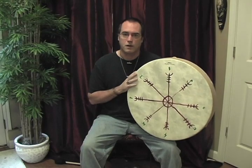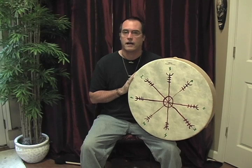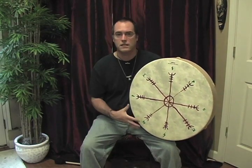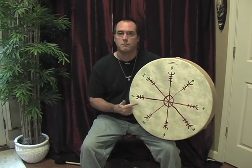Holding a drum here that has painted on it an Eyjolmur, or a helm of awe. And as you know, I use this symbol often throughout all of the different teachings that I have, and it really is central to everything that I teach. So first let me talk about what this symbol is.